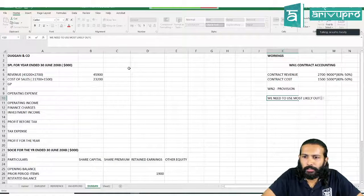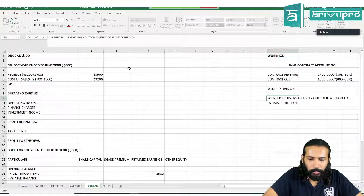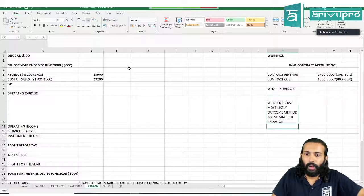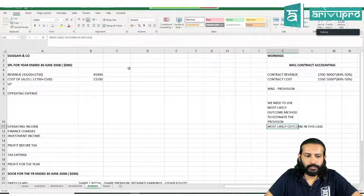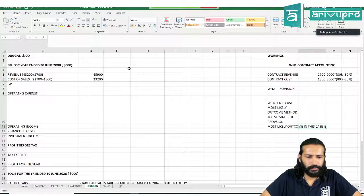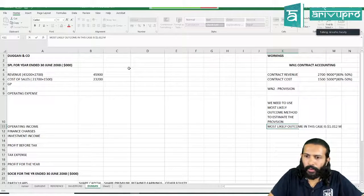or most likely outcome method to estimate the provision here. To estimate the provision. That is the first thing I will write. So I'm just merge this cell. Okay. Most likely outcome here is what? Most likely outcome in this case is how much? In this case is how much they told, amount was 1.012 million. Is $1.012 million. All right. Okay.